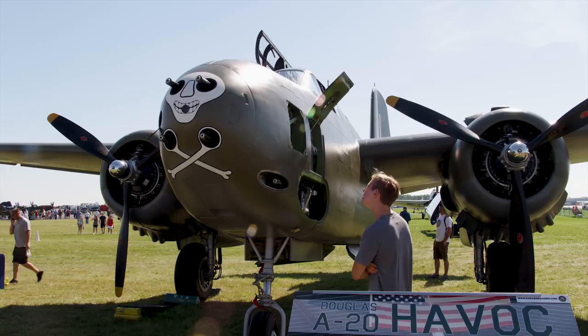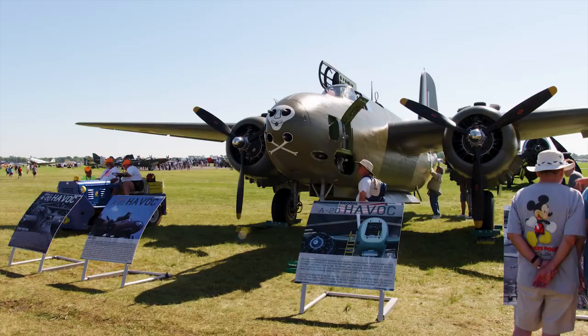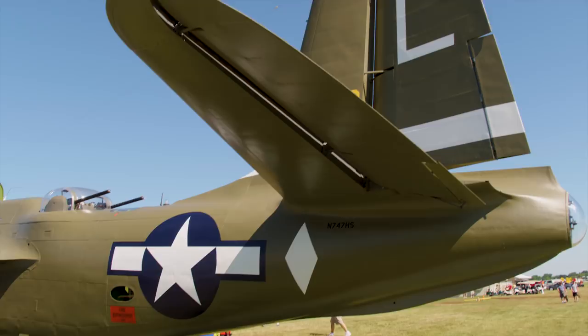We've been working on the plane now about 10 years through both owners, about 7 or 8 years with Mr. Lewis here. My company's name is Aero Trader. We're based in Chino, California. I have a partner, Tony Ritzman. We've been in this restoration business for about 40 years now.